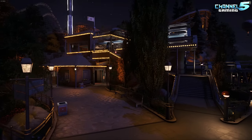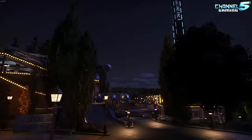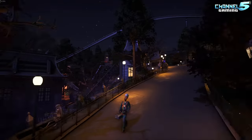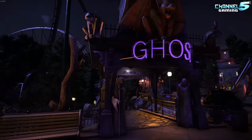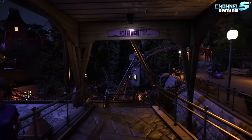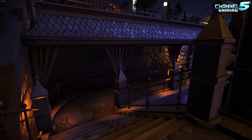Oh, what do we have here? Oh, that's the chair lift. Wait, is there another drop tower over there? Well, we might check that one out at nighttime then. Here we go, Ghost. Also, I think these are TMTK neon fonts. I'm a big fan of them. They look great, best at nighttime. You got it.